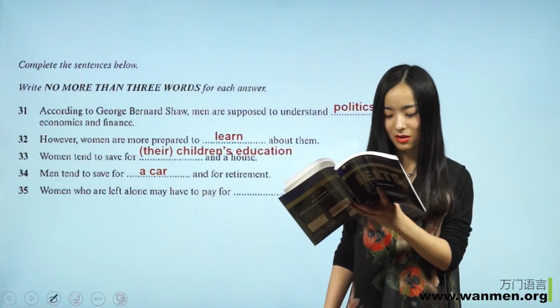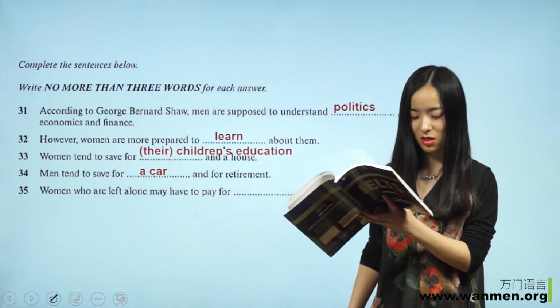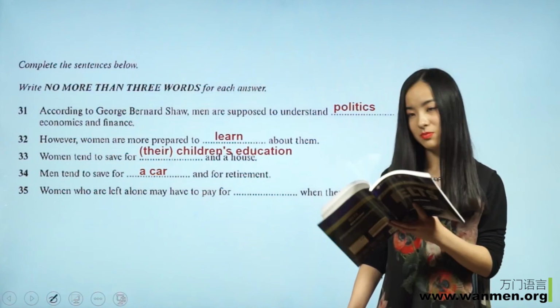Since women are likely to be the ones left without a partner in old age, they may therefore have to pay for nursing care.